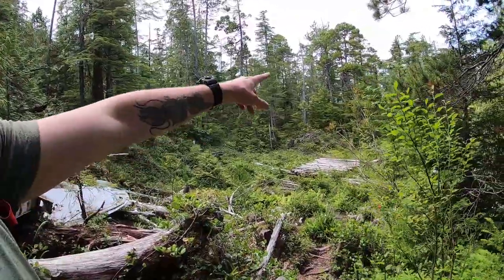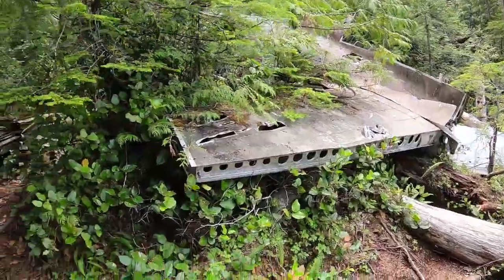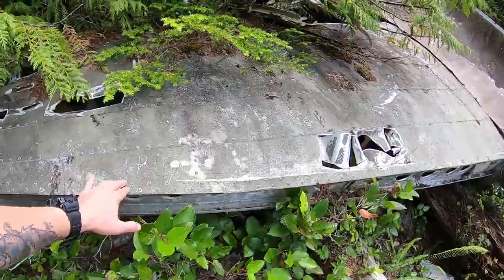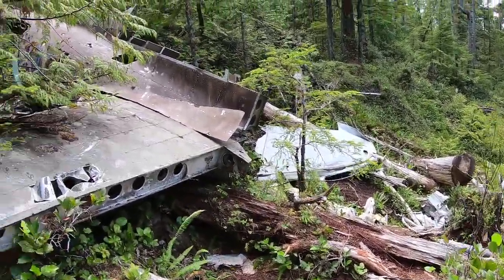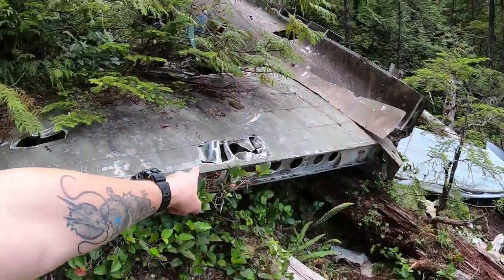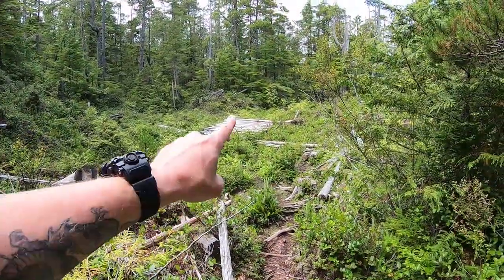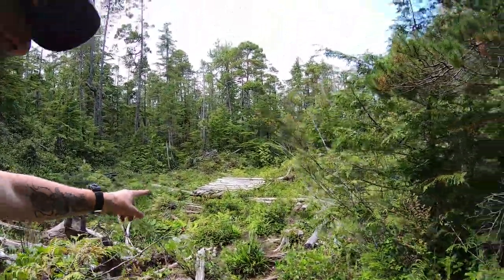Guess this is a clearing. Must have come through here. This part of the elevator. The rudder's completely off. Maybe that might be the rudder there. Or, yeah, that might be a rudder. I'm not sure. It's like some kind of makeshift platform there that may have been used during the rescue.